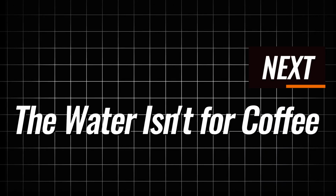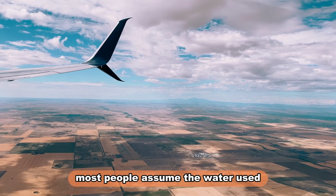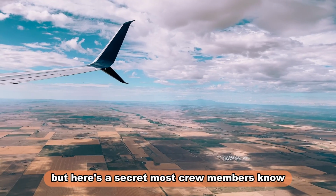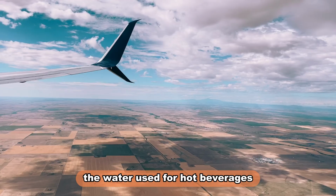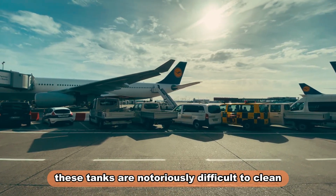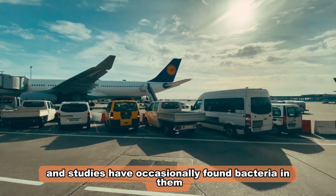The water isn't for coffee. You're feeling tired and you order a hot coffee or tea. Most people assume the water used is the same as the bottled water you're offered. But here's a secret most crew members know, and many are wary of. The water used for hot beverages typically comes from the plane's onboard water tank, not from a bottle. These tanks are notoriously difficult to clean, and studies have occasionally found bacteria in them.